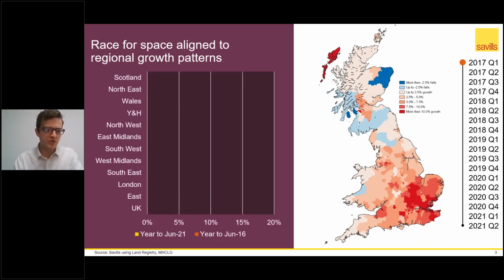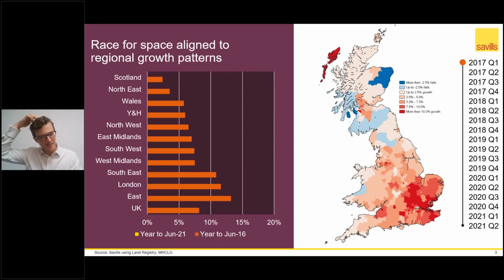If we think back to June 2016, and we think back to 2016-17, then most of the price growth we saw was in London and the South East. We saw the most rapid levels of growth in the east of England, followed by London.